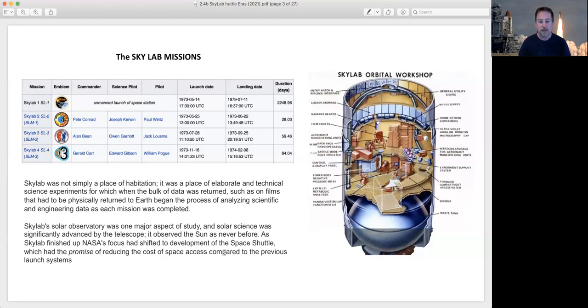One of the main things that it had was a solar observatory, and the other part was an Earth observatory. And then it also had ultraviolet observatories, because ultraviolet light does not pass through the atmosphere. And so being able to observe the universe in ultraviolet light was a big boon for astronomy.